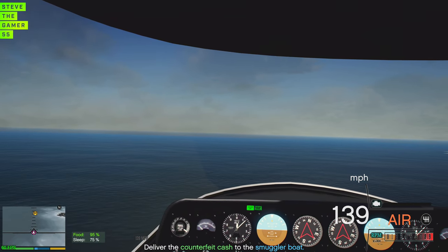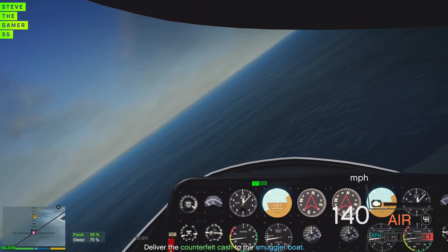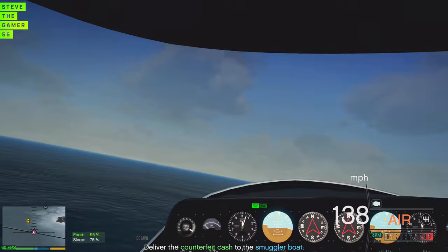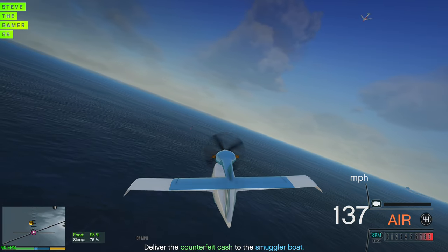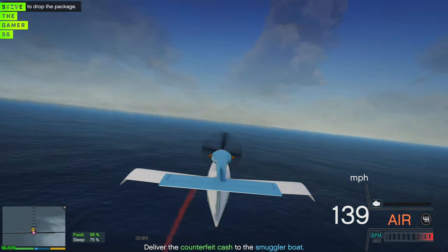Flying first person is pretty cool, though. You guys see this? I haven't seen the flares yet, guys. Where are they? Oh, okay. I see them now. Yo, it's pretty windy right now. Yep. The flare gun. All right.